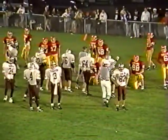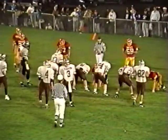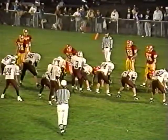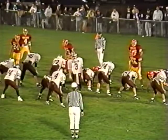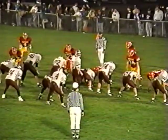Mike Dick's back in there at right tackle. He got about 4 or 5 yards on the play, got it down to the 6-yard line, and it's 4th down. Blue Davis in there at right guard as the Maroons are about a half a yard short here with about the 6-yard line, Jim.